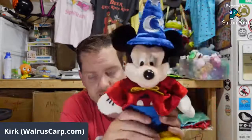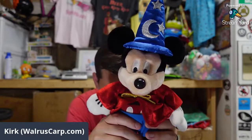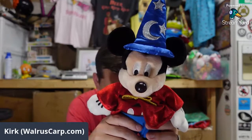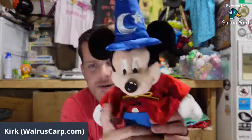Okay, so want to play Mickey Says? Mickey Says is easy. It's just like Simon Says, except you're playing with me instead of Simon. So when I say, Mickey says, squeeze my left hand, you squeeze my left hand. Or if I say, Mickey says, squeeze my tummy, you squeeze my tummy. But if I say, squeeze my tummy, without saying Mickey says, don't squeeze my tummy. Ready? Let's see how you do.